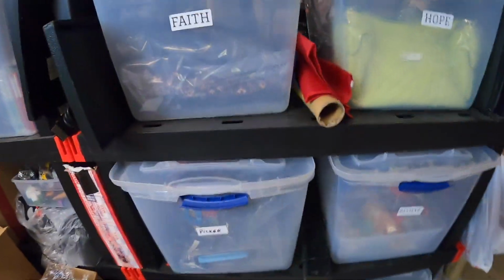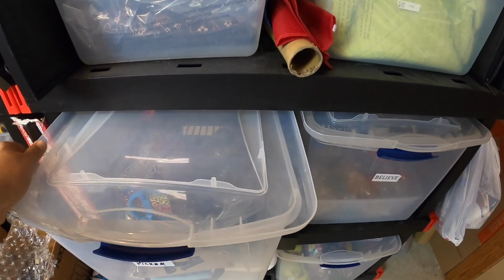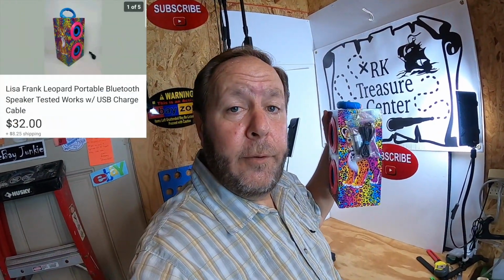The other thing is I did sell one more item, so we're going to grab it real quick. And it's right here in the picker bin. And let's see if I can get this lid off. There we go. And this is what it is right here. So this is a Lisa Frank Leopard wireless Bluetooth speaker. This was a thrift shop find. I paid, I think, $2.99 for it. I might be wrong. I might have paid $1.99 for it, but usually about $2.99, $1.99. Those are the prices I paid for it.